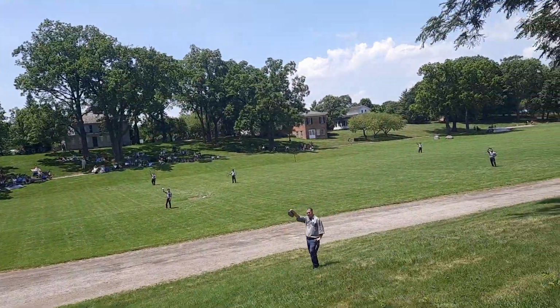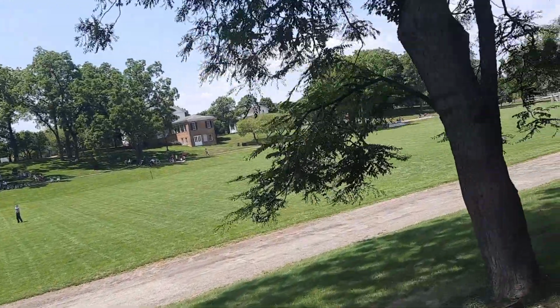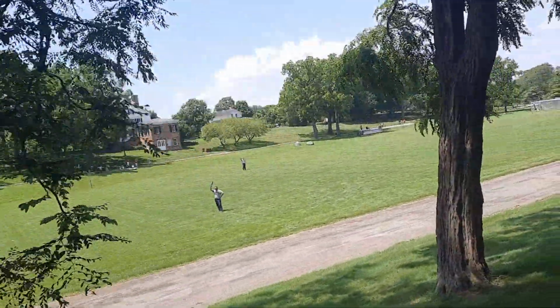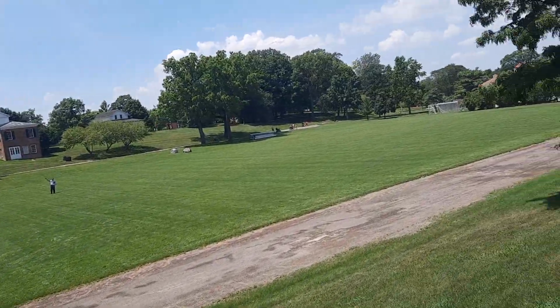Look at all the fans up on the hill watching. Game's a little different. 1876 rules. They have a different ball, a different bat. You'll notice the players don't have gloves on.